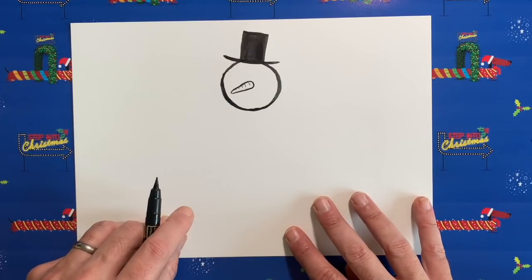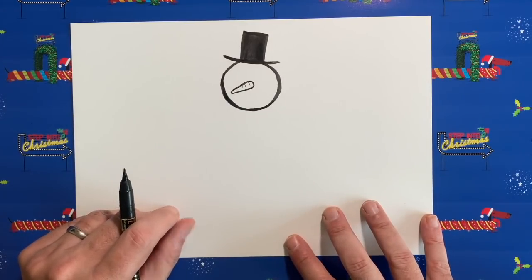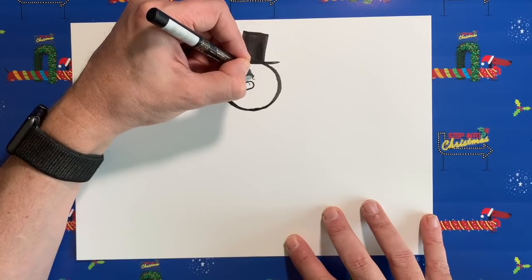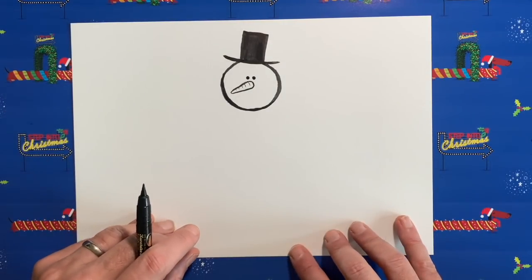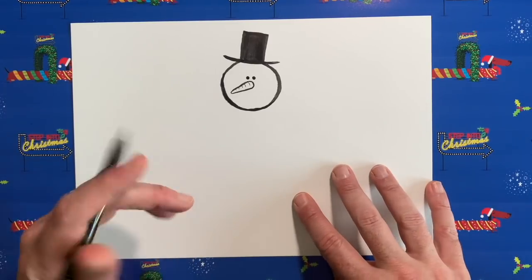Now, snowmen's eyes, they're usually made out of little buttons or lumps of coal, aren't they? We're just going to add a couple of little dots, nice and simple. We're going to do them really close to the nose. So one small circle there, and one small circle there. And look, a snowman magically has come to life. It's as easy as that, isn't it?